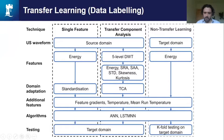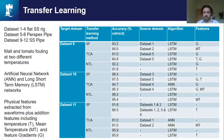I won't go through all of this, but the main thing to note is we have a non-transfer learning case where we did use the images, and two methods, single feature and transfer component analysis, where we don't have any labeled data and want to see if it works. Lots of numbers, lots of words, but the take-home message is these are our models trained the traditional way. This is the one using the single feature, and we've got very similar model accuracy: 100, 98, 95. So we're really happy.